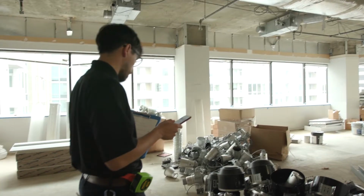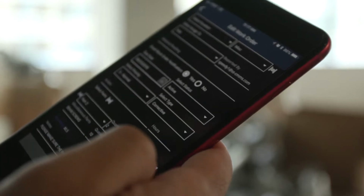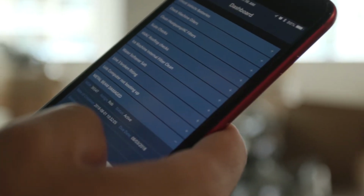CMMS is scalable, so you don't have to worry about the size of your operation, and there's no limit on the number of users who can access your account. You'll be able to access these cloud-based features and more from anywhere in the world with the SS-CMMS Android and iOS apps.